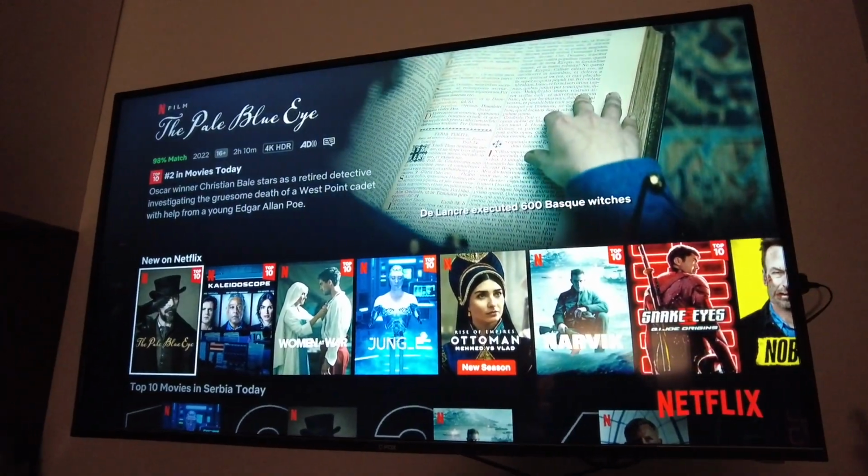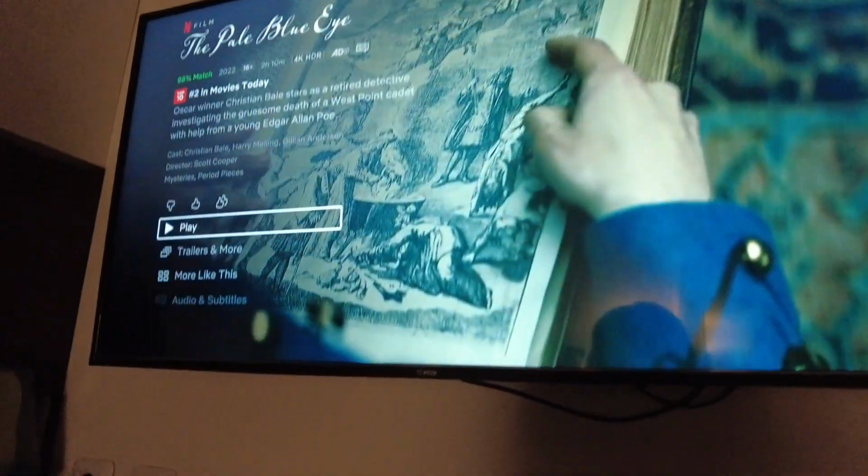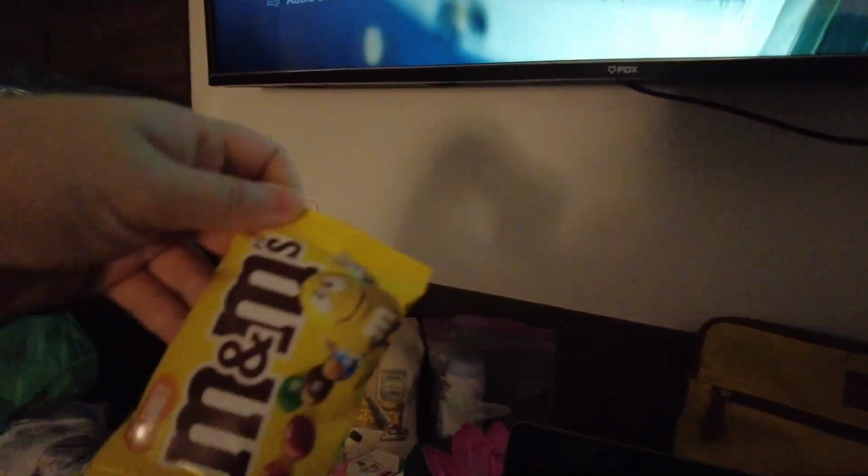Alright, we're back at the Airbnb, showered. We're gonna call it a night. We're gonna watch this movie on Netflix called The Pale Blue Eye with Christian Bale. Number 2 in movies today. Here it is. I'm gonna watch it and I'm gonna snack on some M&Ms while we watch it. And that is our first night in Belgrade.